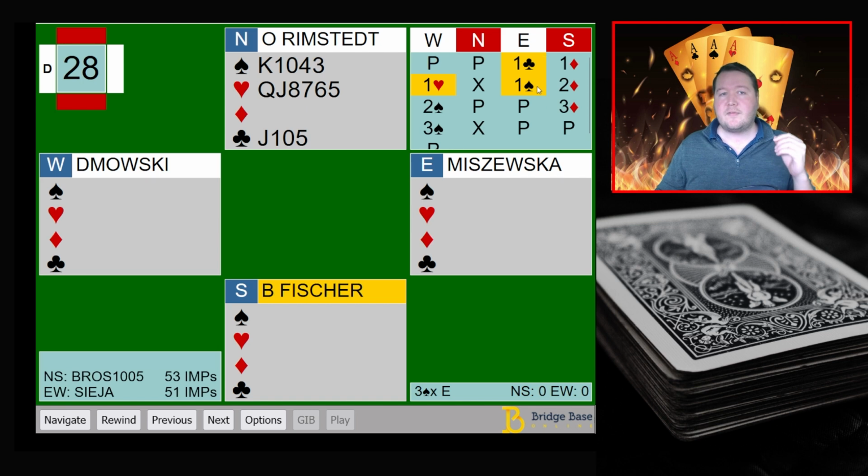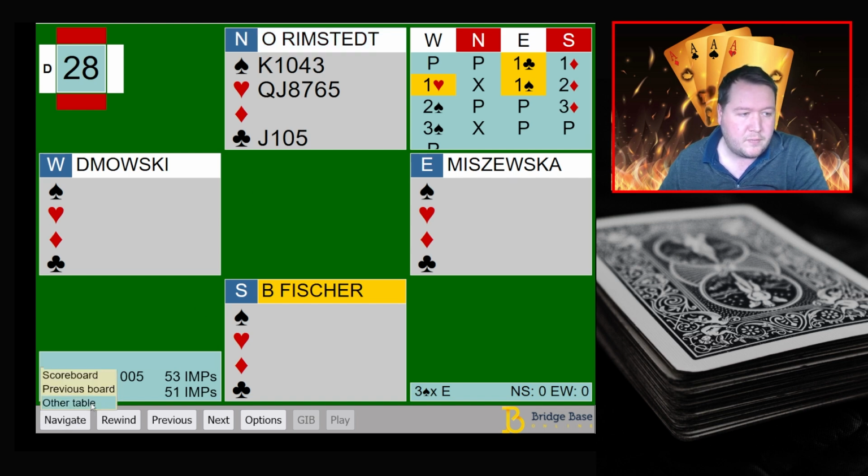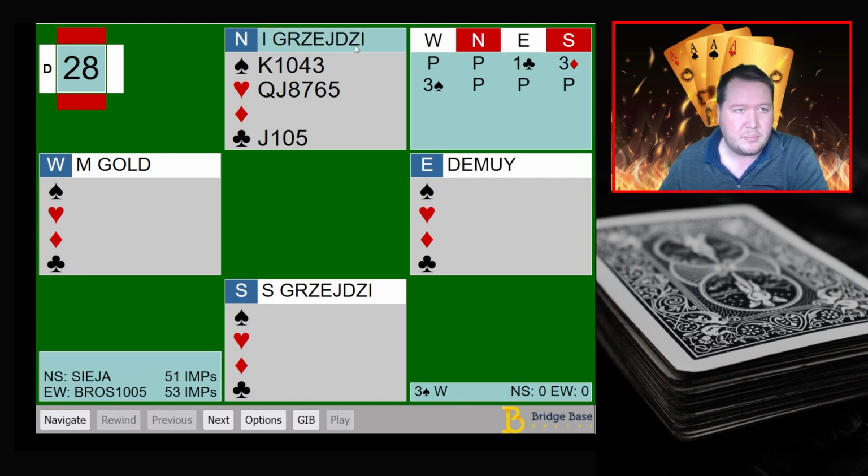Now, one key difference here is who's actually playing this based on the bidding. So here with the transfer, the South's on lead, and that's your void. You've got this great spade suit partner's bid, 1 diamond, 2 diamonds, 3 diamonds. So here North got in and doubled it. So if we jump to the other table and check out the play.